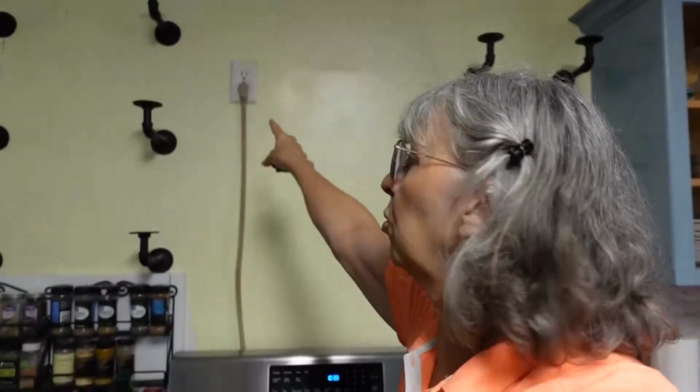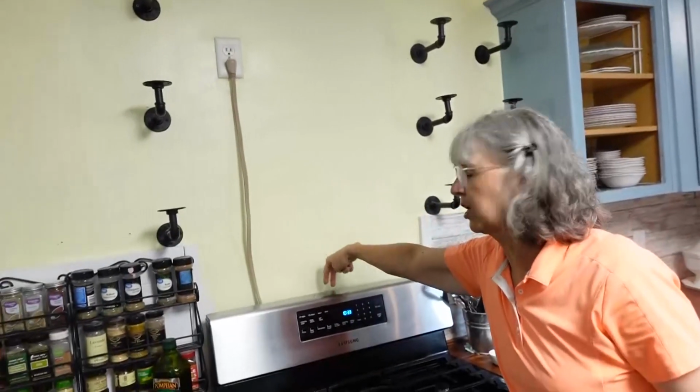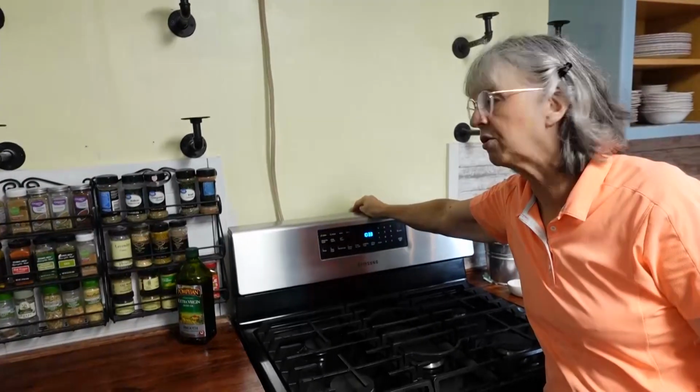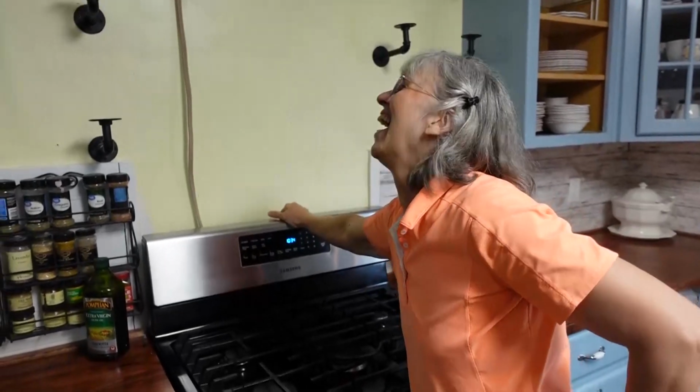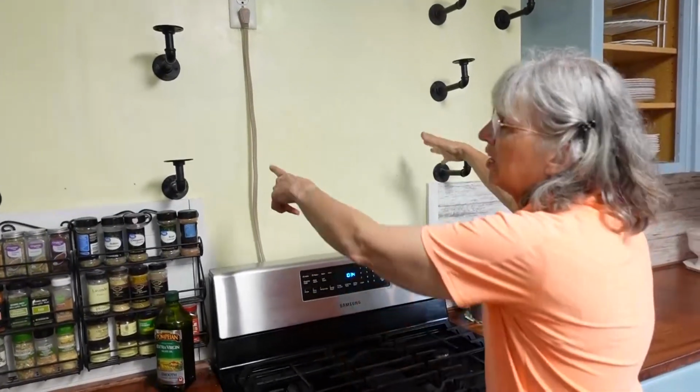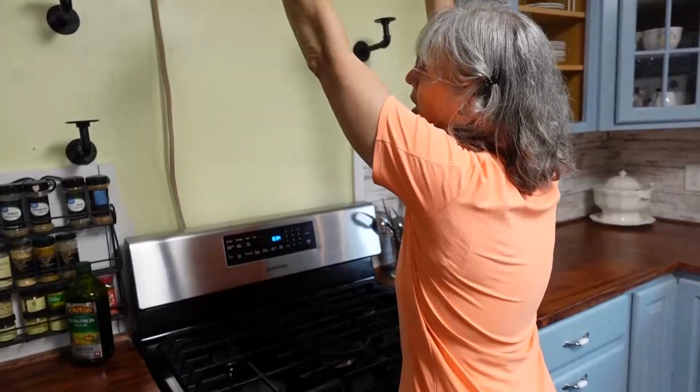Then as this cord will go down, he will eventually change that electricity down there. There is electricity back there. He's just got to change it from a 220 to a 110. Is that correct? 220 to a 110. And then the hood vent will go here and up in between these two. One more step. It's actually changing it from 1 220 to 2 110s. Okay. We don't need that many. Okay.